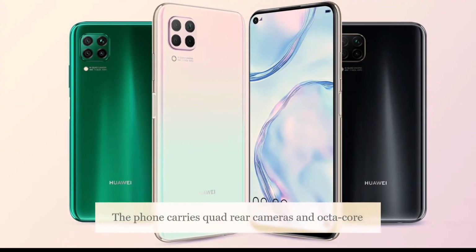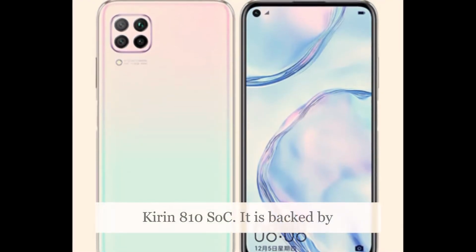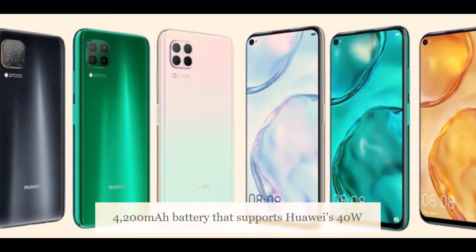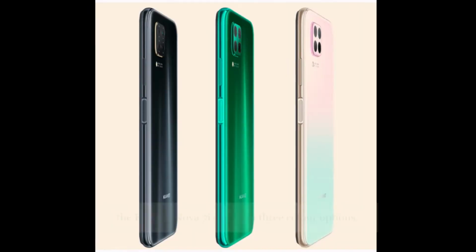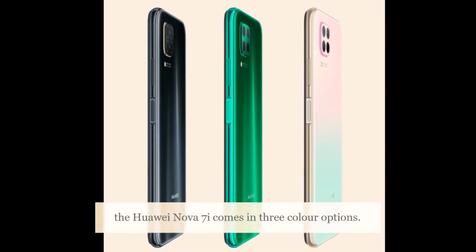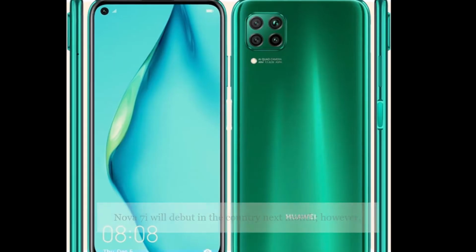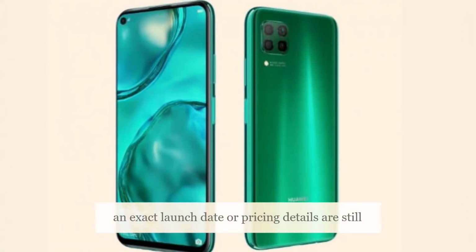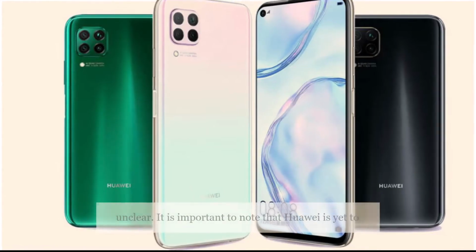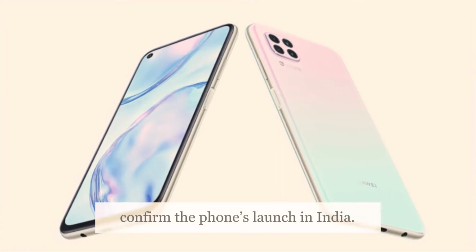The phone carries quad rear cameras and octa-core Kirin 810 SoC. It is backed by 4,200 mAh battery that supports Huawei's 40-watt supercharged technology. Additionally, the Huawei Nova 7i comes in 3 color options. According to a report by Price Baba, Huawei Nova 7i will debut in the country next month. However, an exact launch date or pricing details are still unclear. It is important to note that Huawei is yet to confirm the phone's launch in India.